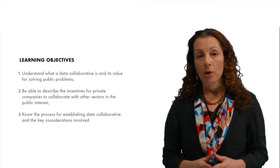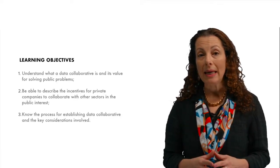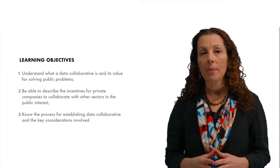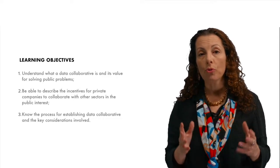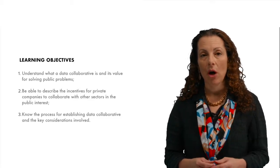By the end of this module, we hope you will be able first to understand what a data collaborative is and its value for solving public problems. Second, be able to describe the incentives for private companies to collaborate with other sectors in the public interest. And third, know the process for establishing data collaboratives and the key considerations involved.